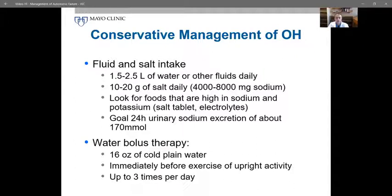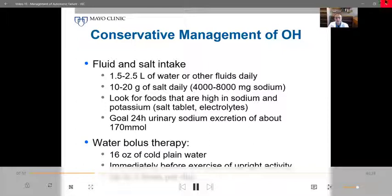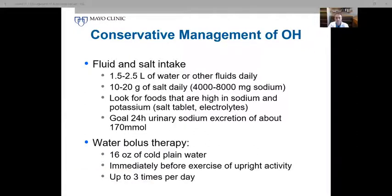There is another form of water consumption that could be very useful in the management of orthostatic hypotension. And we usually recommend that patients take up to 1/3 to a half of their daily water intake in this manner, which is water bolus therapy. And that is the consumption of 16 ounces or 2 full glasses, 8 ounces each, of plain water that is cold immediately before exercise or upright activity. This can be done up to 3 times a day.